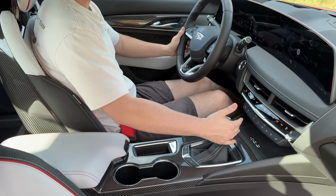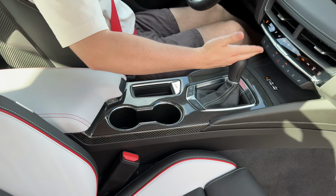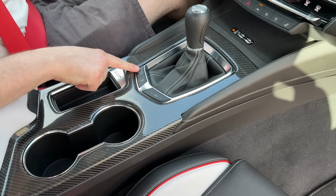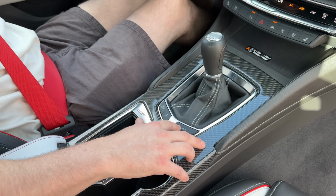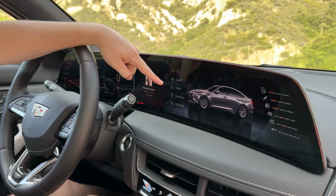The shift linkage for the 6-speed manual is absolutely fantastic. When you start it up, it comes without auto rev matching on. You can click a button right here to turn on the rev matching. Next to it, we have the mode selector to switch between different driving modes. You'll notice up on the screen here, you've got some awesome graphics when you switch between Tour, Sport, and Track.